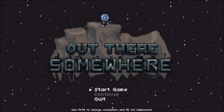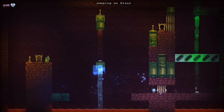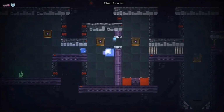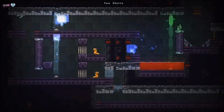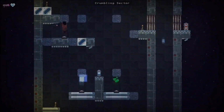Out There Somewhere from Mini Boss, which starts you out with some real basic teleportation and then completely warps your mind. It's one of those games that starts with a basic, simple mechanic, and then it permutes on that in every possible way. So by the time you get to the end of the game, you've done everything that you could possibly do with that teleportation gun, then more advanced things than you thought you'd ever be able to do.